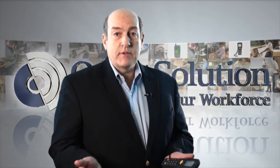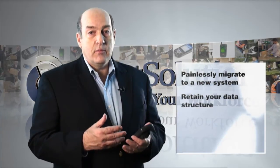Quest has been in the business of collecting data from the older machines for years, and in fact many of our customers, and there again probably 10,000 of them or so, are used to receiving data on our product WTM32 today, and it's been going up to the mainframe and collecting orders every day of their life. That's why Quest Solution is such a good choice in this, because we can migrate you over to a new system very painlessly. We know how that data structure goes to your mainframe.